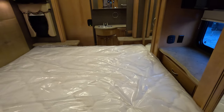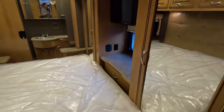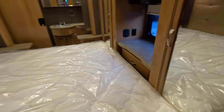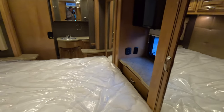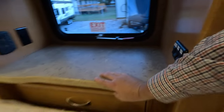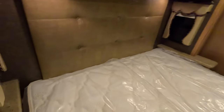You can still lay down, take a nap, still get to your back bedroom or back bathroom. You just can't open these closet doors, but no big deal, or your drawers underneath that. And your slide out switch for this slide out is right here. Your very far switch right there. So same way with it, bring it in till it stops.